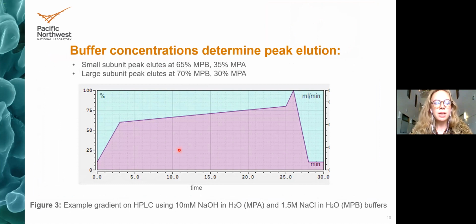So here in purple, we have MPA, which is our salt solution, and then here is MPB. And this is just an example of one buffer that we use throughout the project. But essentially by using different buffers, we were able to determine exactly what concentrations our subunits were eluting at. And we determined that our small subunit for E. coli eluted at 65% of MPB, and our large subunit eluted at 70% of MPB.